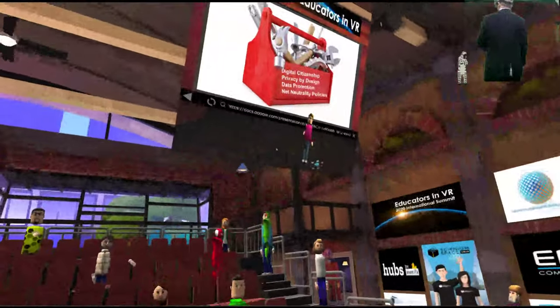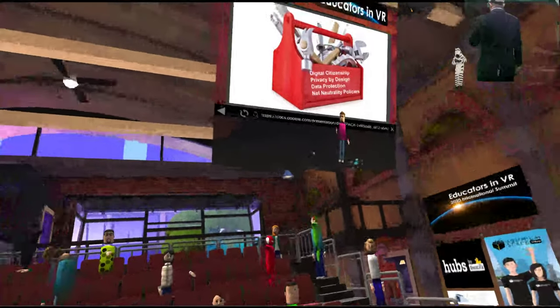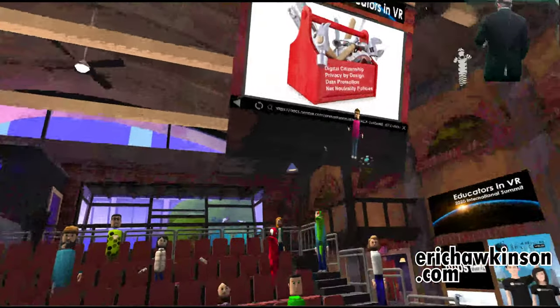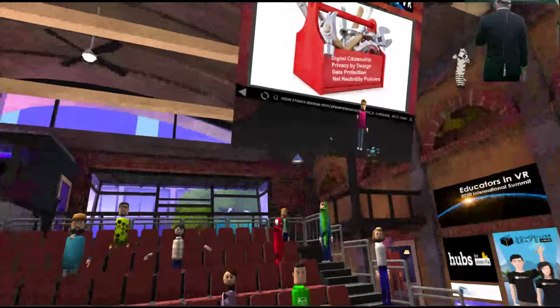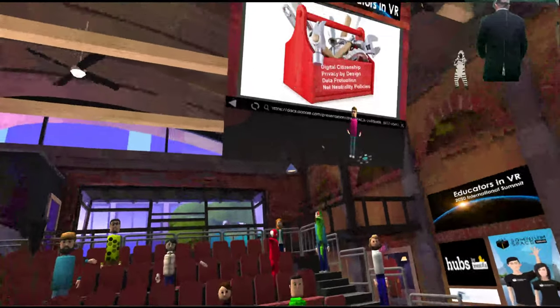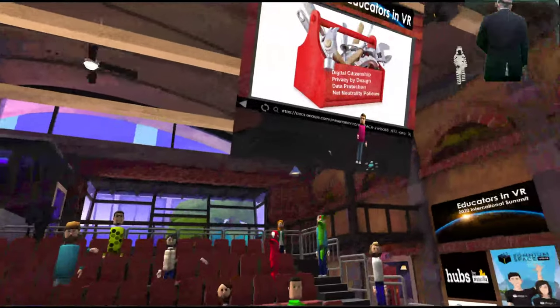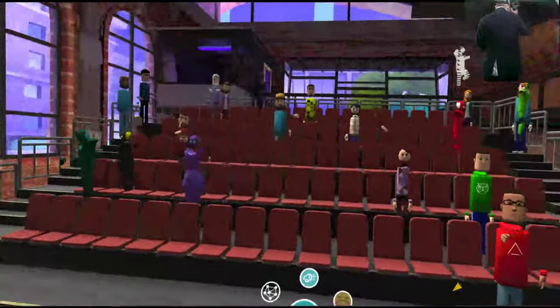AltSpace is no exception to that, to take everything that's happening online and monetize that in some fashion. So the business models, privacy by design, is going to become very important if you're wanting to design these things for learning purposes and to protect people's data as well. And net neutrality is also based around this.